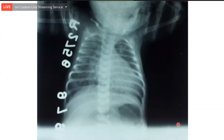This is the x-ray of a 4-day-old baby. Sir, x-ray chest AP view. Sir, there is a cardiomegaly. And pulmonary plethora is present. Is it a TAPVC, sir? 4 days old, no, sir?